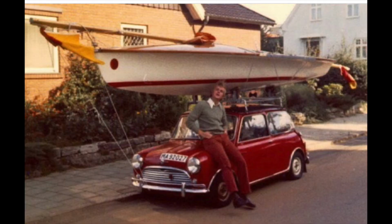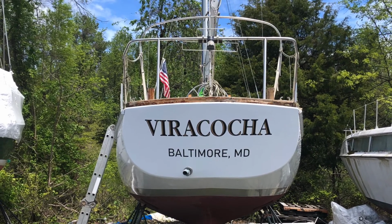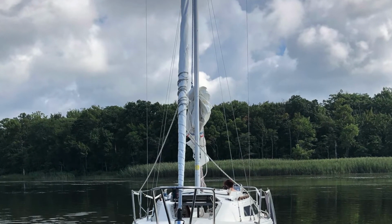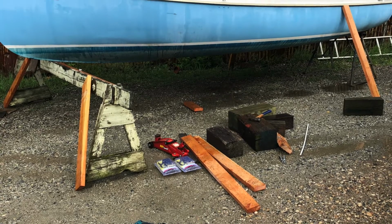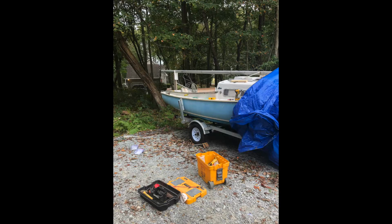We do own a fleet. We are currently owners of Viracocha, our 1979 Dickerson 36 sloop, Promise, our 1995 Catalina 22 Mark II sloop, and our 1969 O'Day Mariner 2 plus 2 named Luna.